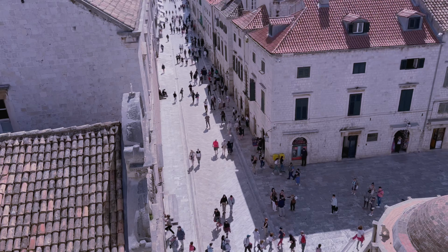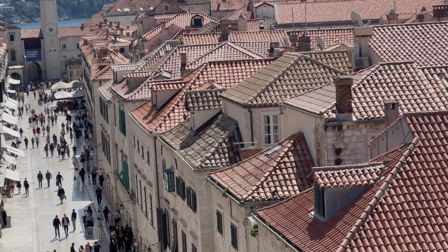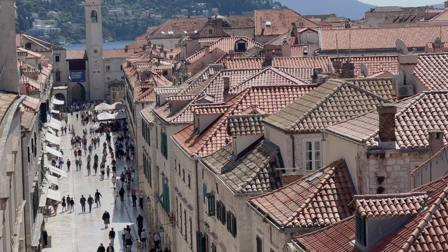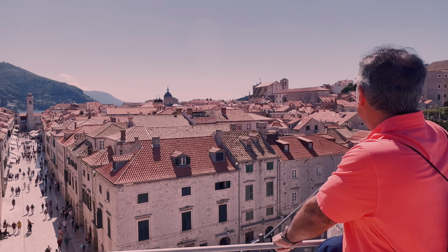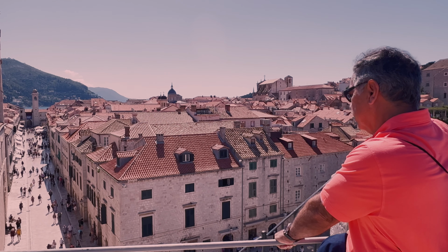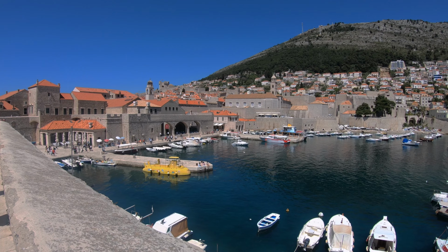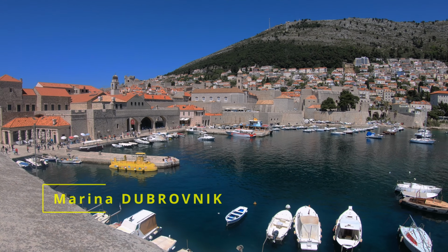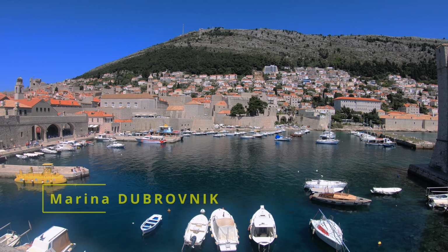Dubrovnik is considered the pearl of the Adriatic Sea. It is an absolutely beautiful city. We wanted to spend a couple hours in Dubrovnik to see if we wanted to come back here and spend a little bit more time. Dubrovnik has a long history, and it was one of the major routes for salt and spices, wine, oil, perfume, and silk.